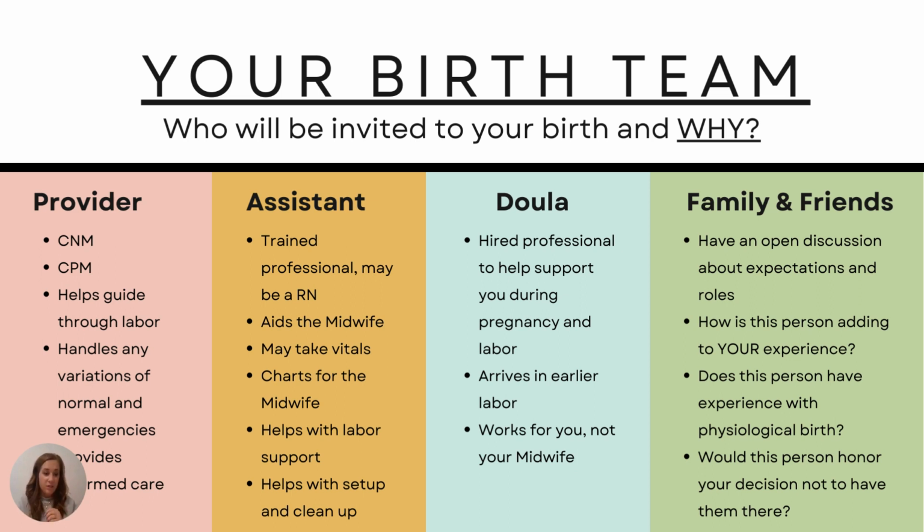Then you'll also have an assistant. So a trained professional, and this might be an RN. So if you're at the birth center, you'll probably have a registered nurse as your assistant. They aid the midwife. They may be taking vitals if they're an RN. If they're not an RN, they won't be taking vitals at home. They chart for the midwife, so they're the ones writing down all of the charting and things like that. They help with labor support, and they also help with setup and cleanup.